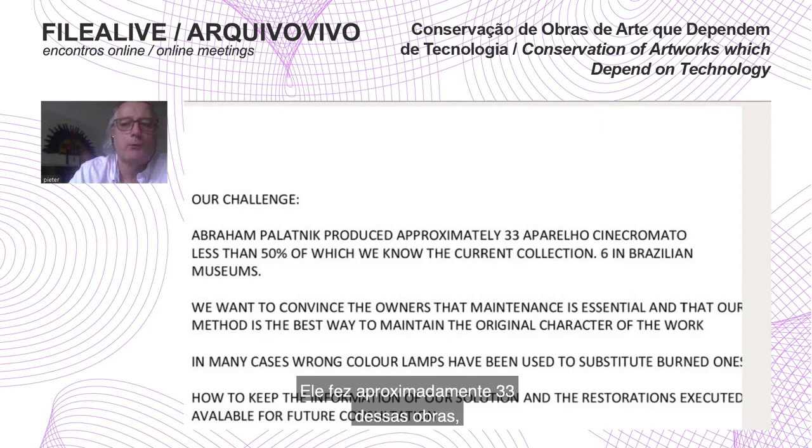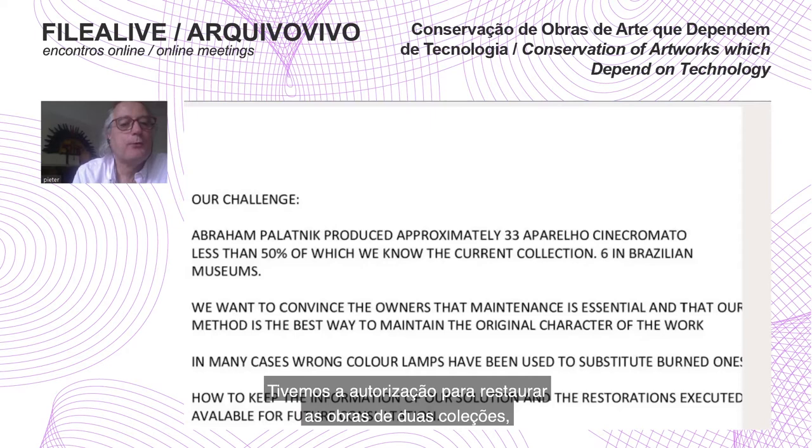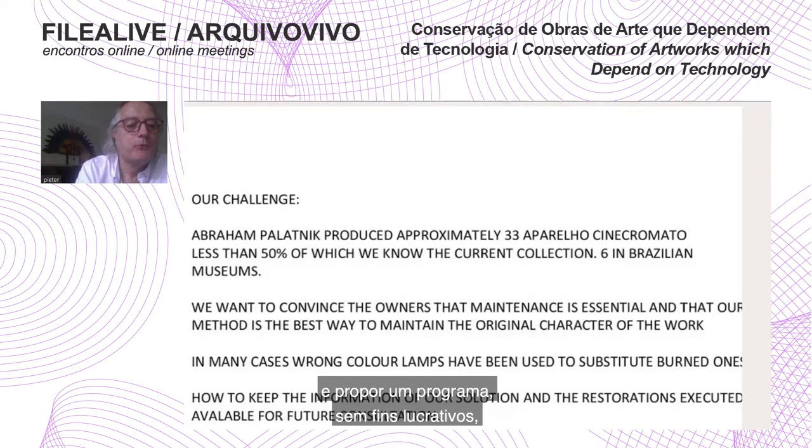And we know only half of them where they are, and six of them in Brazilian public collections. So from two collections, we had the authorization to restore these works. And we are trying to contact them now to show the results and to propose a program, not a commercial program, by the way. We don't want to get money from this.